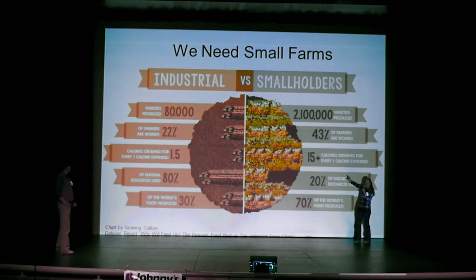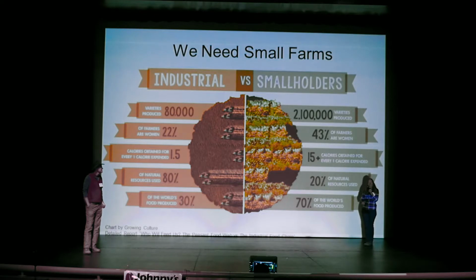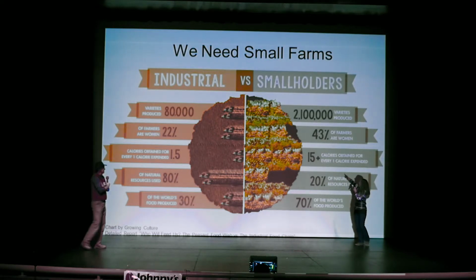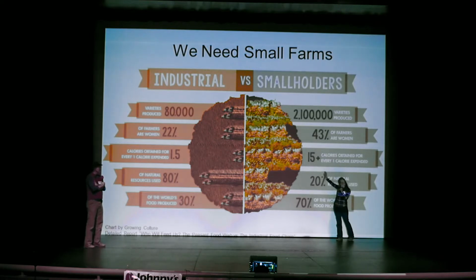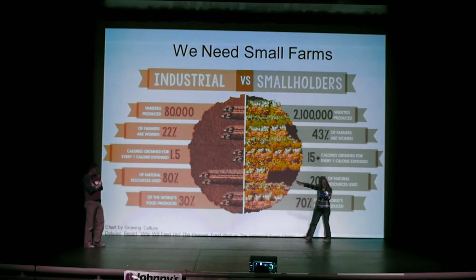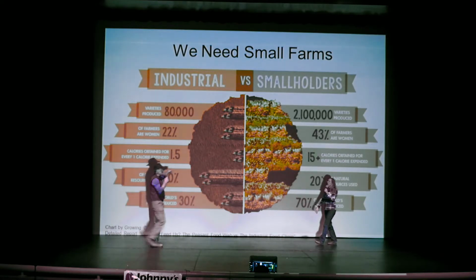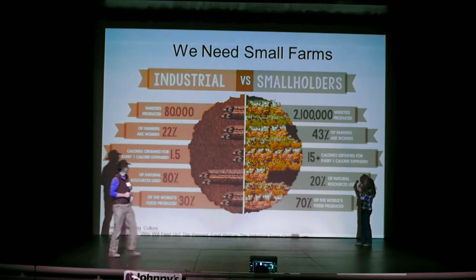Calories consumed. So calories obtained for calories expended. I really like this because I think that it shows how sustainable a system is. You know, what are you putting in and what calories are you putting in? Are they petrochemical calories? So over here, the peasant food web is getting out 15 calories for every calorie expended, versus on the other side, 1 to 1.5. 150% ROI might not seem bad, but when you compare it to a 1,500% ROI, that's where I'm going.